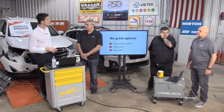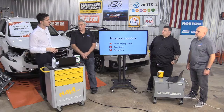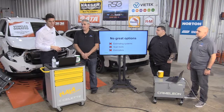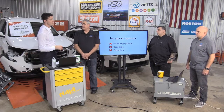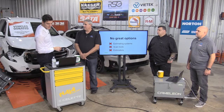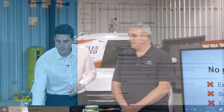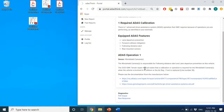GM is an example of a vehicle we do have build data for, so we have the build data for this Terrain. We know it's got lane departure prevention, forward collision mitigation, which is controlled by the camera and not a radar. It's also got following distance alert, so it will tell you how far you're following the car in front at a certain speed, again controlled by the camera, and then it's got a backup camera. If we scroll down to the bottom of the page, we tell you that camera is responsible for lane departure and the following distance alert.